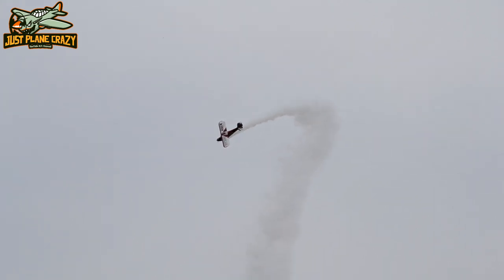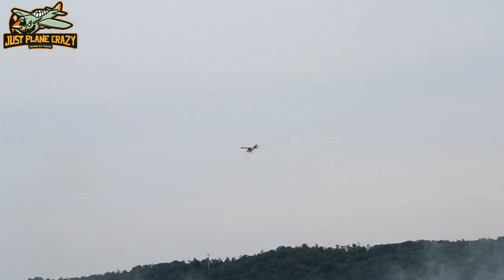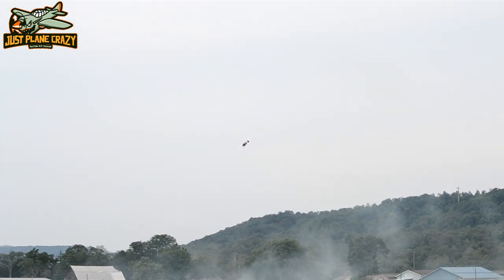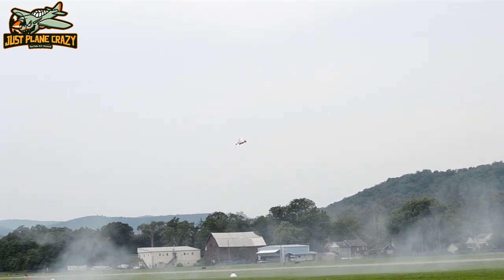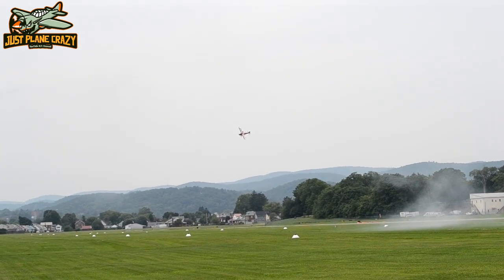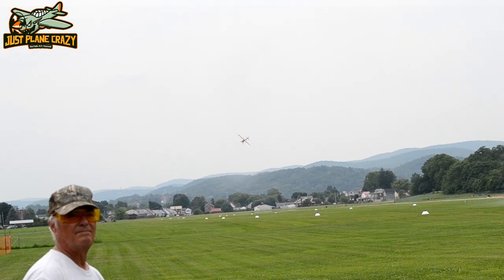Nice stall turn. Back over to deck. This is flying on a 3W275 engine, twin cylinder. Sounds good, not obnoxiously loud. It's actually quieter than most 50 cc's that I've heard, so beautiful plane though, well built.